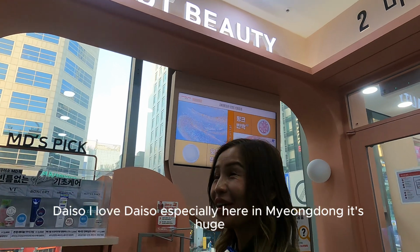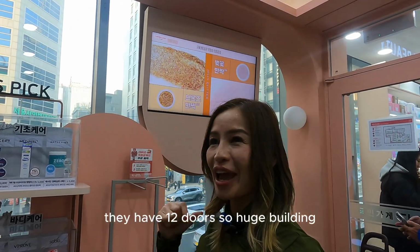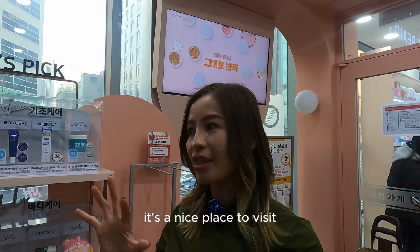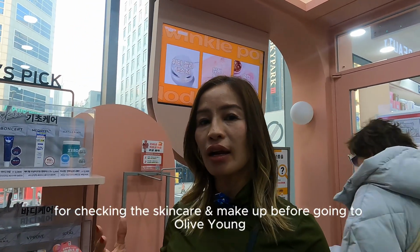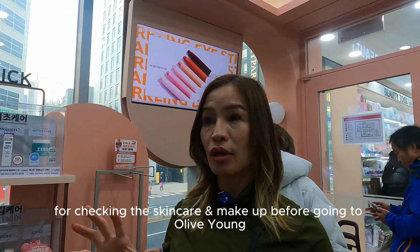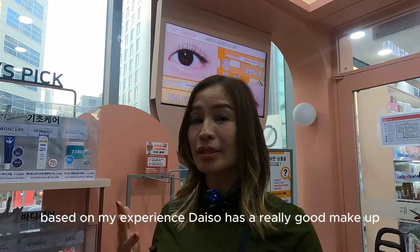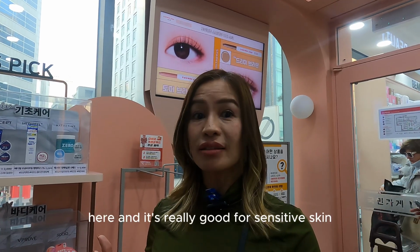So Daiso, I love Daiso, especially here in Myeongdong. It's huge. They have 12 floors. It's a huge building. So it's a nice place to visit. I would recommend checking the skincare and makeup in Daiso first before going to Olive Young, because Olive Young is more expensive. Since Daiso has different brands of makeup, based on my experience, they have really good makeup here. And it's really good for sensitive skin, so Asian skin.